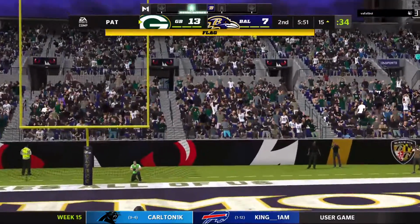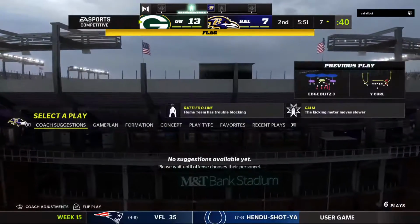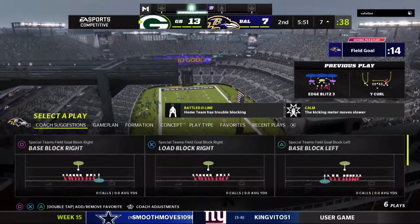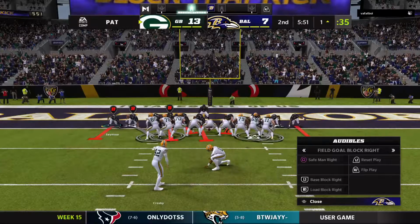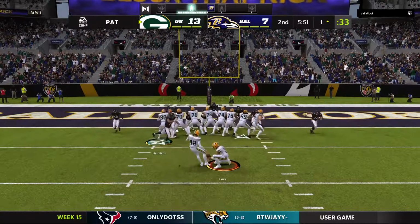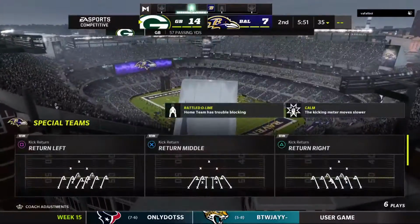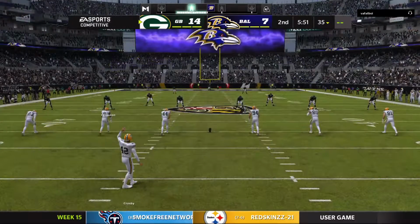And the kick here no good, but a penalty flag is down. Looks like he got run into. So they will accept the penalty and move forward. Extra point try now for Crosby. He missed one earlier, remember, but this time he gets it to go. Packers 14, Ravens 7.